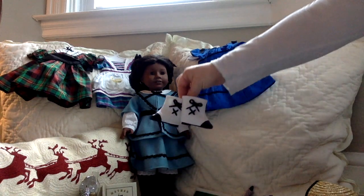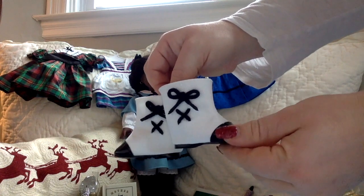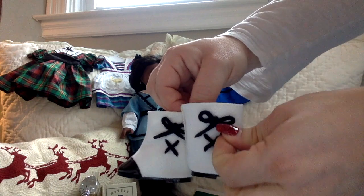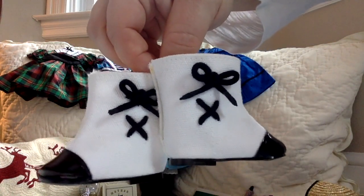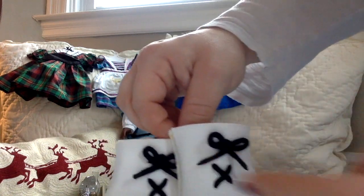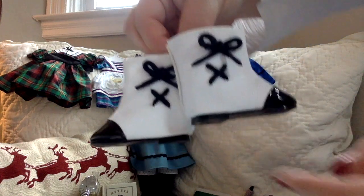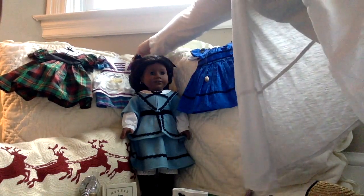These shoes also came with her sewing outfit. I love the canvas and then the shiny patent leather here. And then this doesn't come undone. It is tied and secured, but I like that they actually put real fabric there, real ties, like a shoe tie. So that's on either side. And then again, the canvas and the teeny tiny little heel that you have with it. That's really, really pretty. And then that went along with this outfit up here.